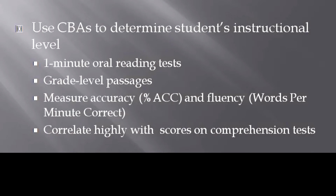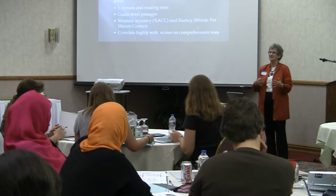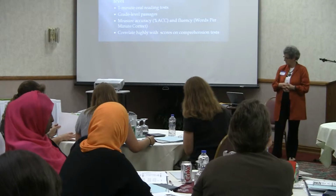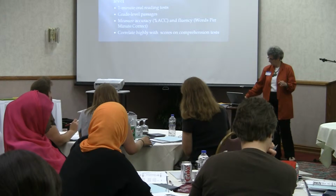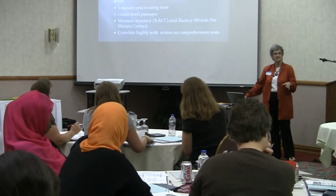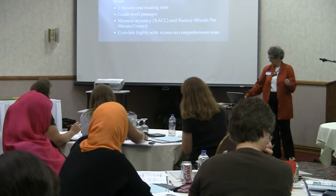You can use what are called CBAs, or curriculum-based assessments, to determine the instructional level. And I provided in your packet the CBAs we use, so you'd be able to use those from 1st grade through 8th grade. If you have people who can read at 8th grade level, they're doing quite well. They probably don't need this intervention. So we have CBAs for 1st through 8th. They're 1 minute of oral reading, a grade level passage, and you measure their accuracy and their fluency. Fluency is the words per minute correct. This correlates very highly with comprehension.